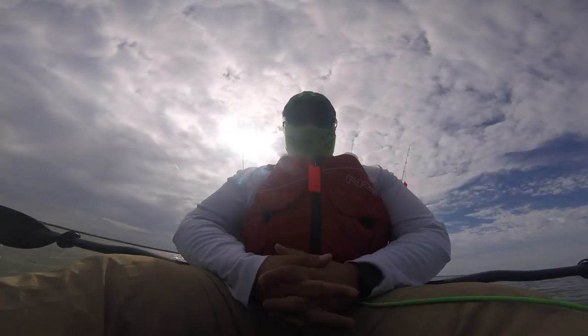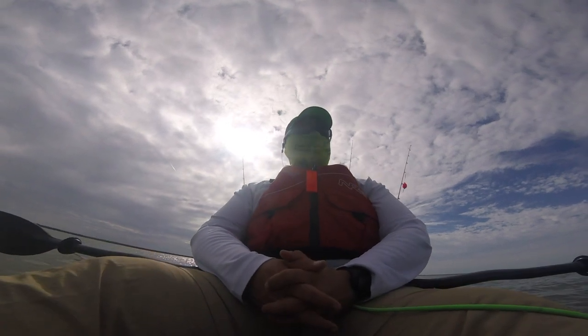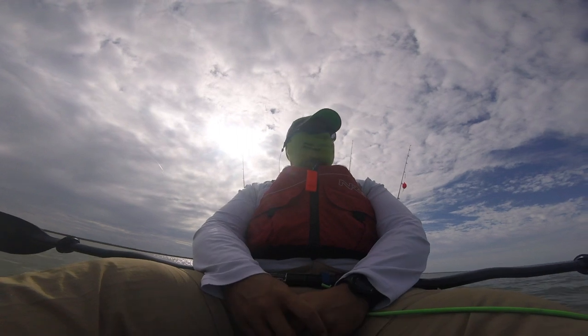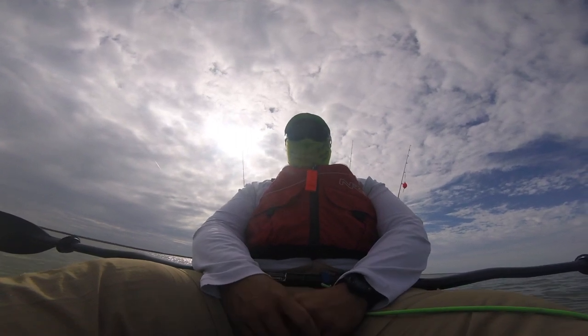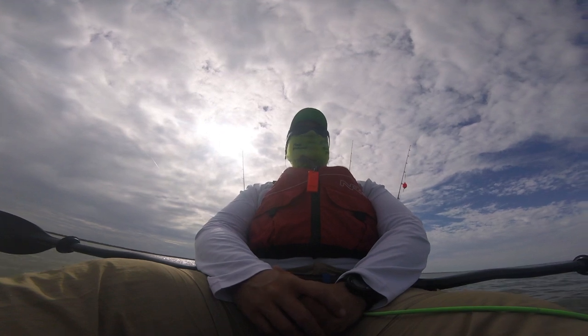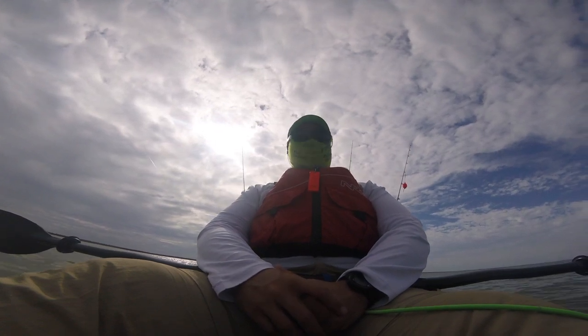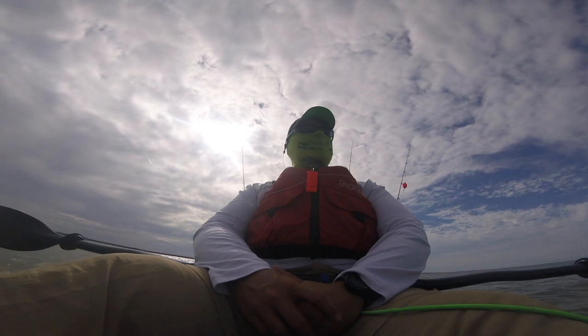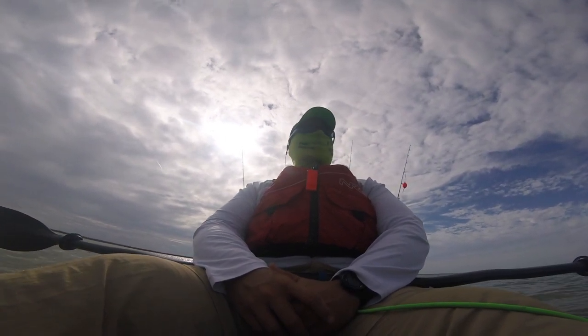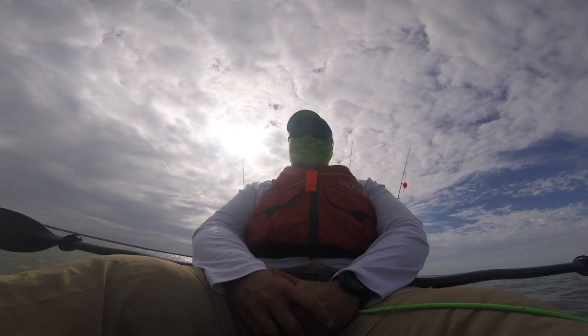Ryan was nice enough to let me use his Viking kayak. I'm in love with it. I love the tackle pod in the front. With the rudder, it's super easy to steer. It's fast. I'm a fan. I like this setup. I'm gonna have to order one. That's all there is to it.